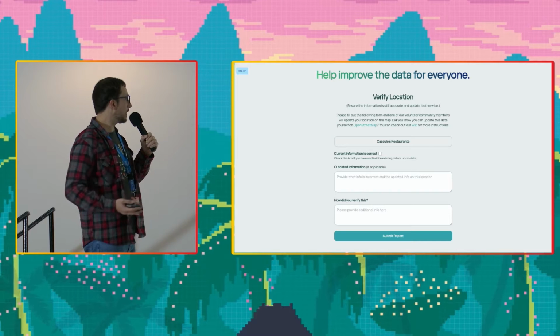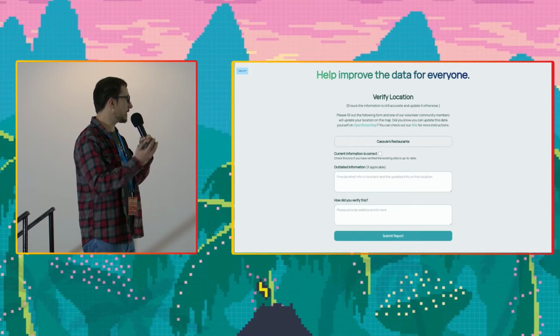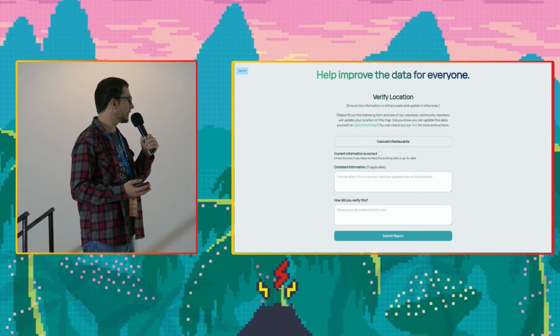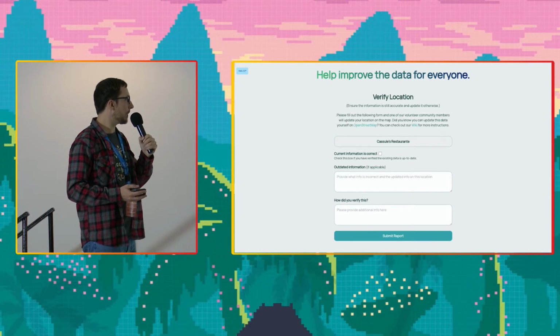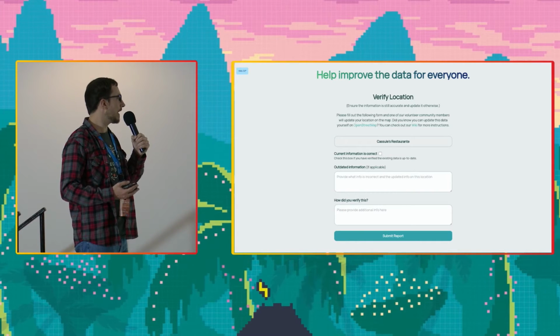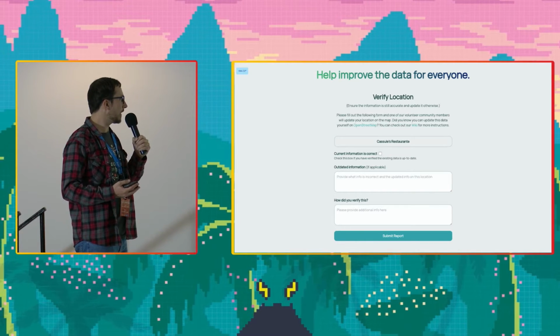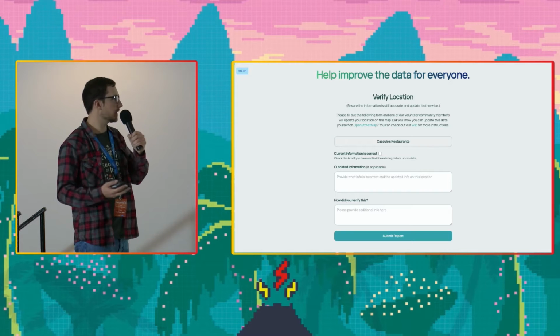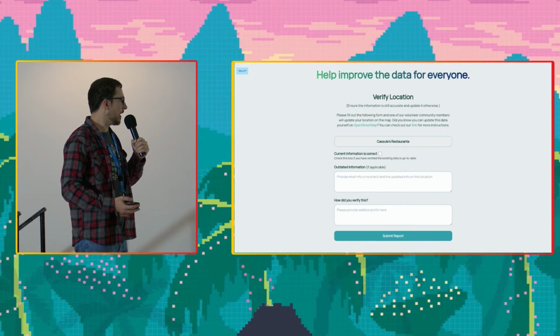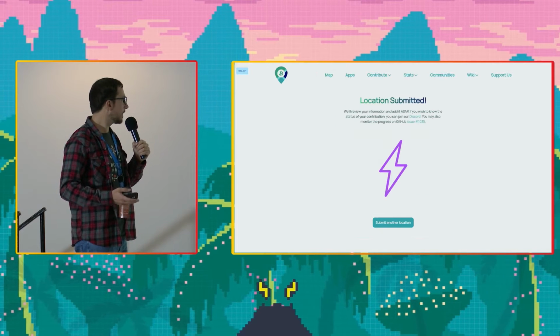So yeah, this is the verify location form. If everything's up to date, you can also just check a box and let everyone know. So that survey date I showed in the pop-up, it's good to have that as recent as possible to let other users know that there's a good chance that this information is accurate. And if it's not, you can fill out what is inaccurate, and we can update that information.